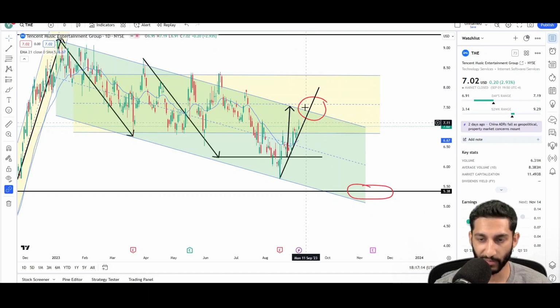But either way, I'm looking for higher prices. This is looking at least bullish in the short term. And unless we break down the 685 and this EMA and this trend line, I'll be looking for higher prices. If we do break down, I'll be looking for the 625. That was some support right there, and then maybe even back down to the low at the 570.